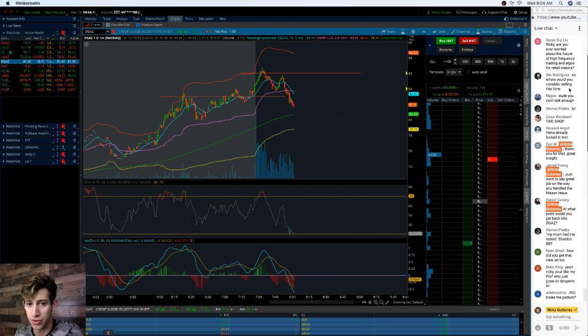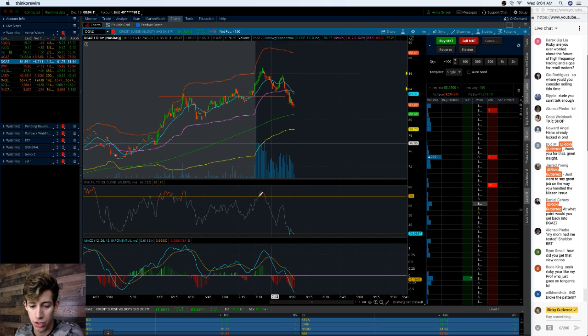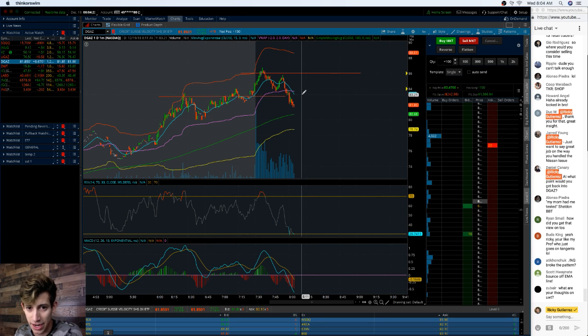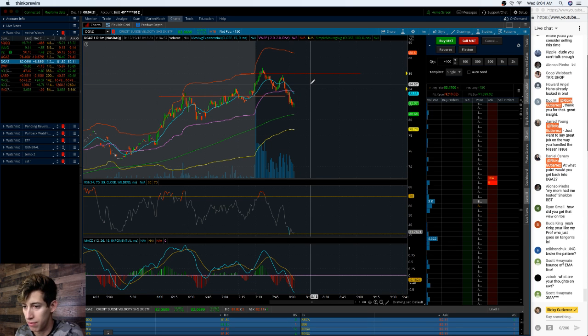So where are you considering selling? Depends on where the MACD begins to peak out. So I'll probably do a thing where it begins to reverse. And once I see higher highs form, I'll buy. And then I'll sell around 84, maybe the middle VWAP or something like that. So yeah.